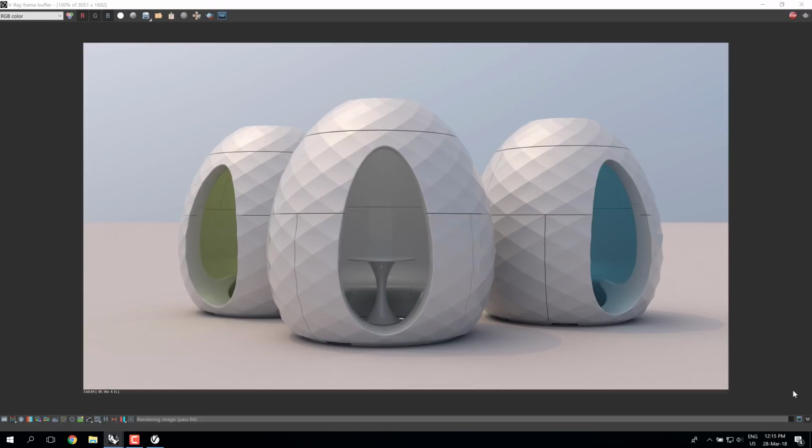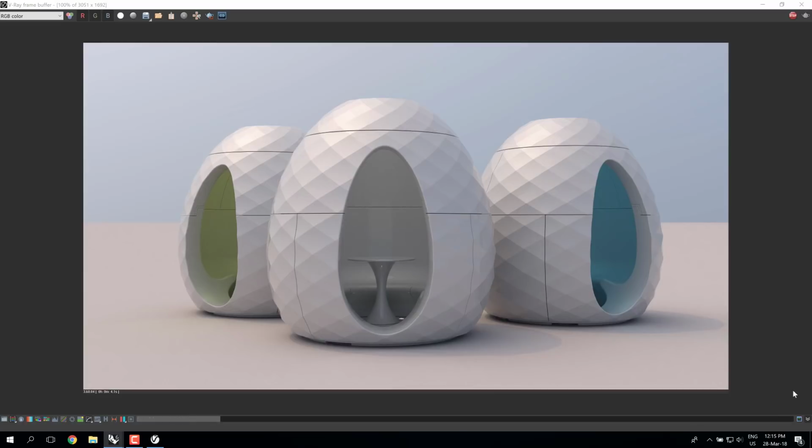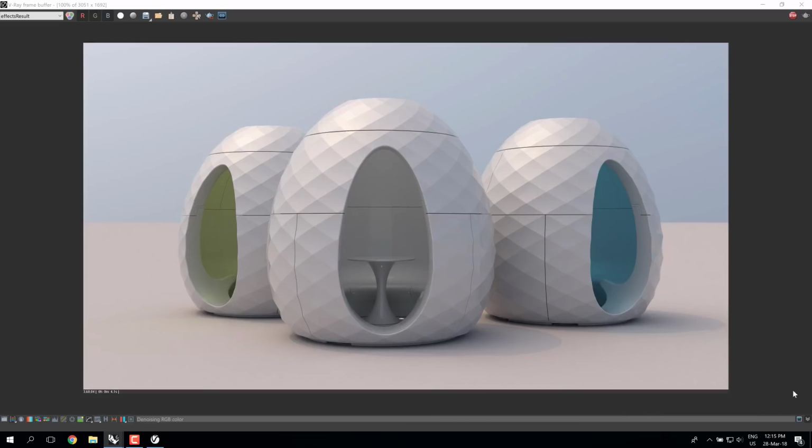So we're coming to the end of the render passes, and then we'll see the denoiser pass. This is a separate pass that we can adjust without having to re-render, and you can see that we have a render time of 13 minutes 5 seconds, and that's about what we would expect using 8 reasonably fast processors.